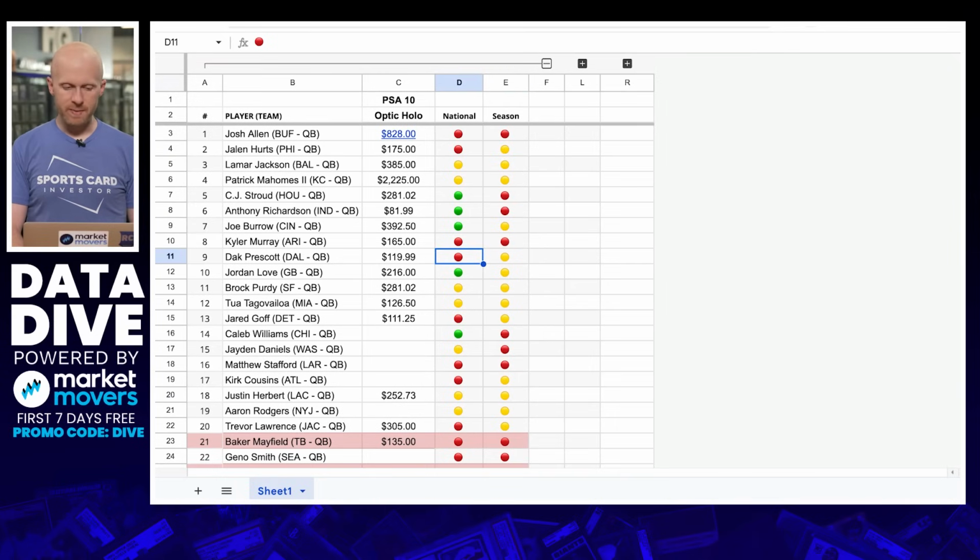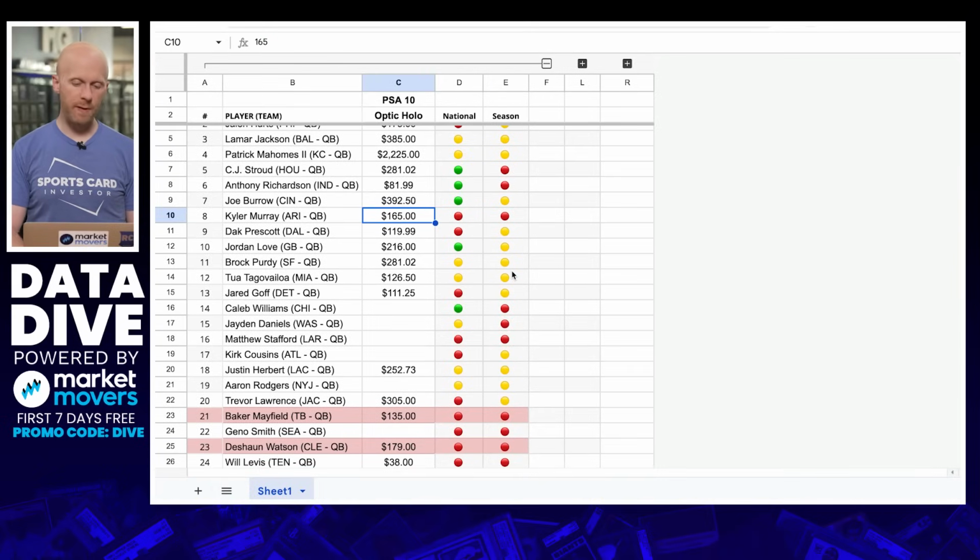I just don't think anybody's really interested in Kyler Murray anymore. I think that ship has sailed. $165. If I'm holding that card, I'm selling it right now, and I'm putting it into something else. Put it into CJ Stroud. Any of these other guys that are green light going into the National, sell your Kylers.